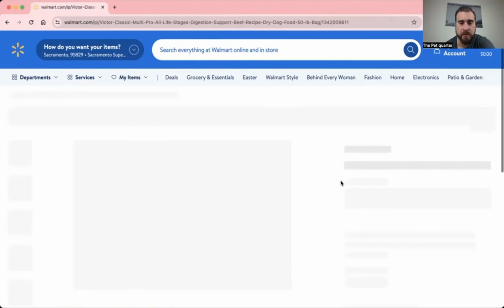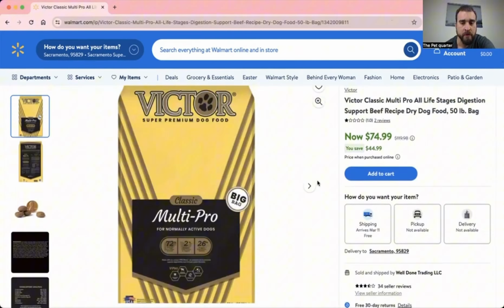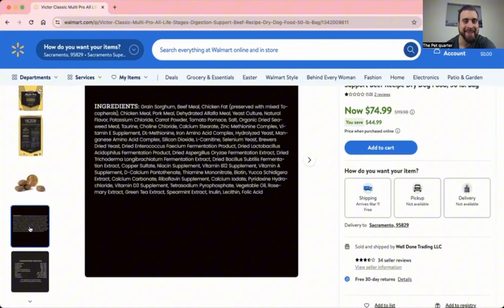Victor. Let's look at Victor Multi Pro. I like the look. Super premium dog food, whatever that means. Grain sorghum is the first ingredient, which is obviously not the best for our pets. Beef meal, which is okay. Chicken fat, okay. Chicken meal, okay. Pork meal. Dehydrated alfalfa meal. Yeast culture, natural flavor. Potassium chloride, carrot powder.